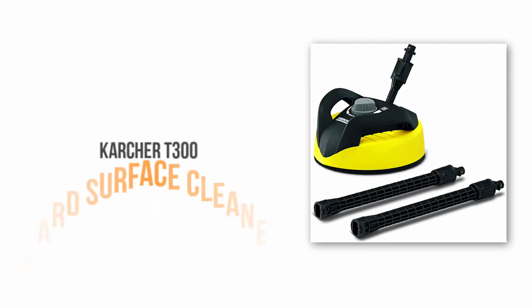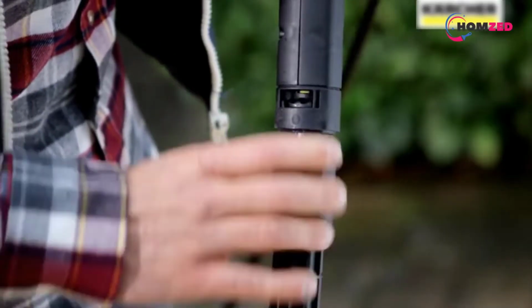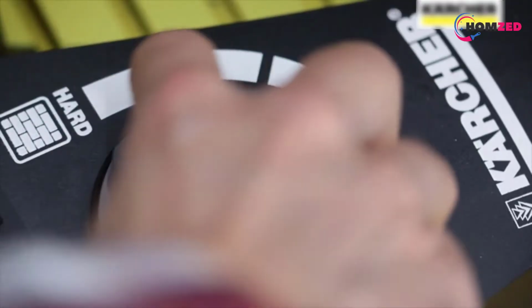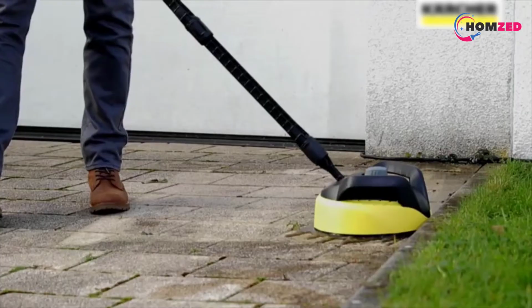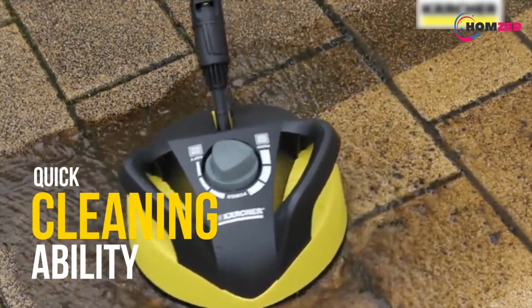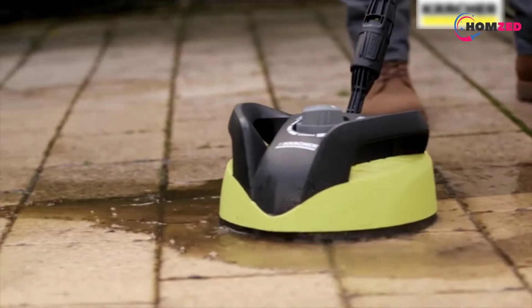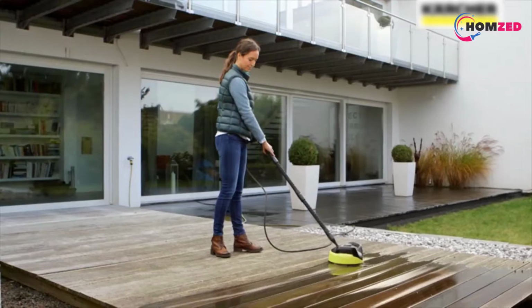Number 4. Karcher T300 Hard Surface Cleaner. I might be reviewing patio cleaners, but we all need that one product that can clean everything. Thus, if you want a model for cleaning your patio, driveway, deck, and other accessories, the Karcher T300 should be on your shopping cart. I can confidently state that this is a model that ranks among the best out there thanks to its quick cleaning ability.